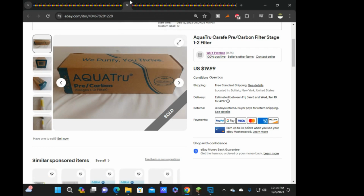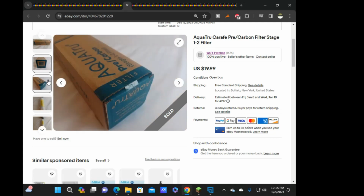Next is this AquaTrue little pre-carbon filter stage 1 to 2. Sold at $20. Free ship. It was a new open box. I got this at a new thrift store that had opened up in town. They have another location in Buffalo, in Riverside, but I've never been to it myself. But one day we were out, and I think it was the first or second day that it was open, and technically hadn't even officially opened yet. They hadn't announced it on their Facebook page that it was open yet. So like I said, it had only been open a day or two. So anyways, I found this for I think $8. No, I think it was 9 or 10 actually.